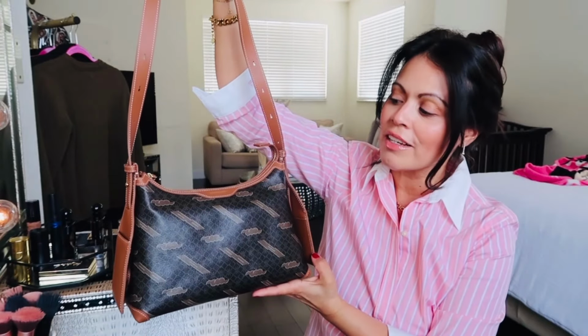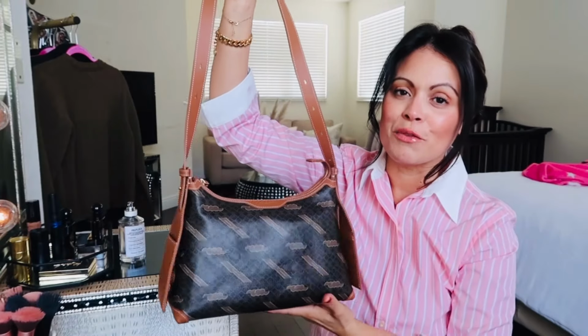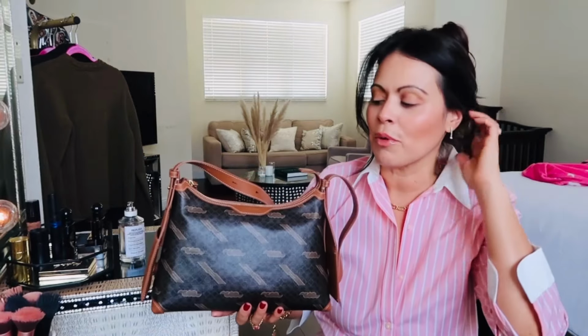Okay, so I'm gonna start off with this beautiful bag from Song Mont that I recently purchased. And I fell in love with just the story behind this brand. It is a sustainable brand, which obviously gives it points for me. I love sustainable brands, for obvious reasons, it's an ethical brand, but also the quality of sustainable items tends to be a little bit better in my opinion.